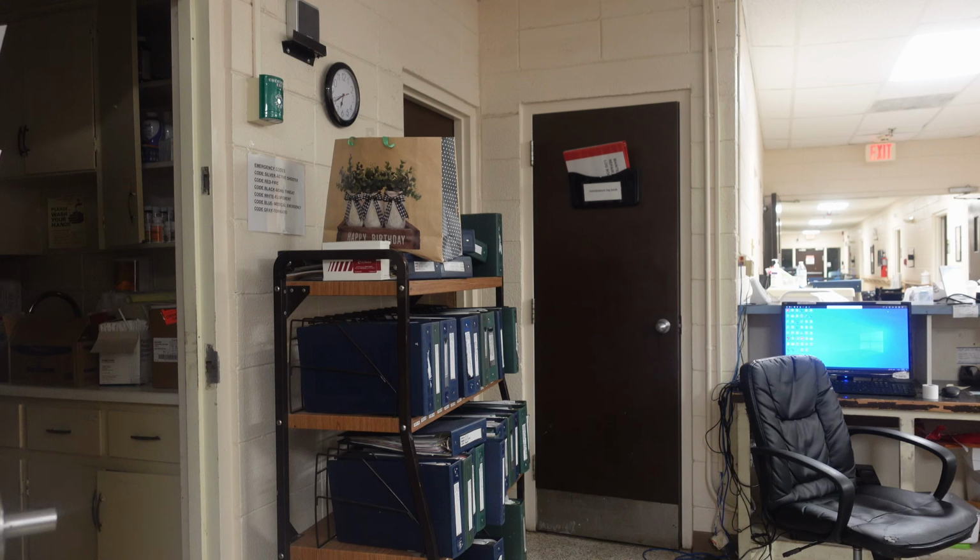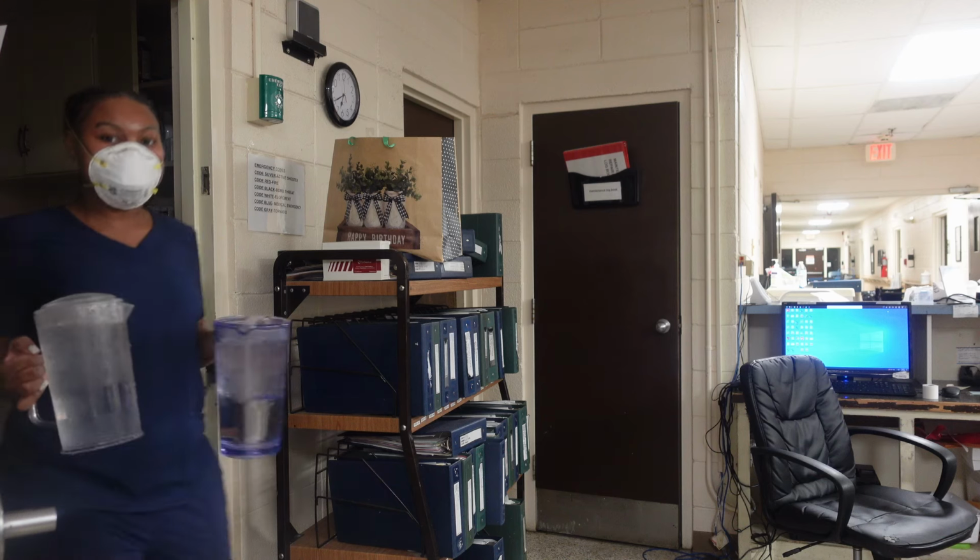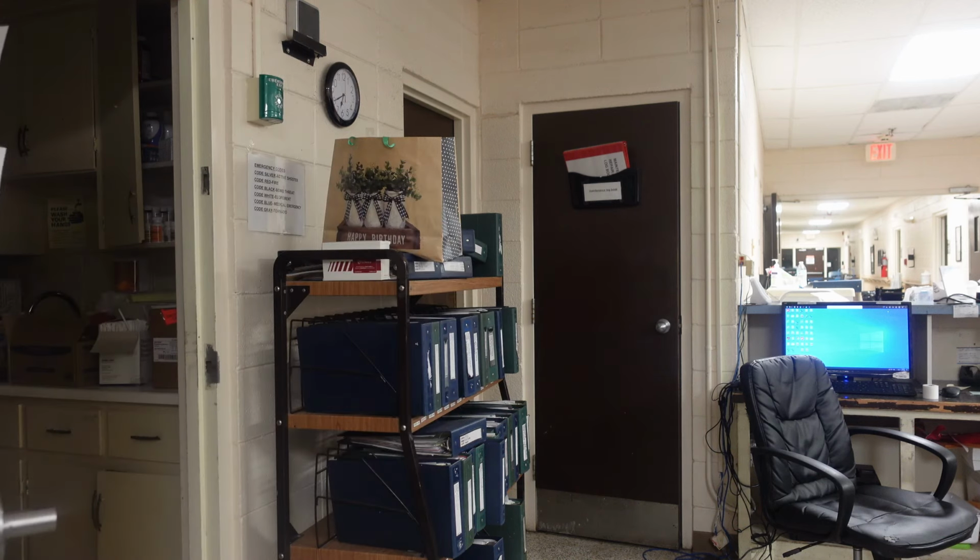And y'all, the reason why I got on that mask is because everybody started coughing, sneezing, and hacking out the blue. And I wasn't trying to take no chances. But yeah, pretty much after I'm finished cleaning and everything, while I'm waiting on the day shift nurses to come back, I make sure I got everything charted, everything is completed.